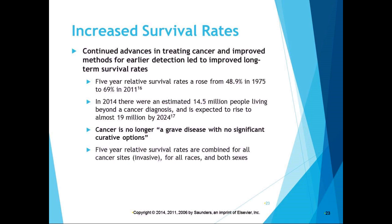The 5-year relative survival rates are combined for all cancer sites, all races and both sexes. So that's that first bullet point. Different cancers have different survival rates, but that's the combined figure for everything. A huge improvement.